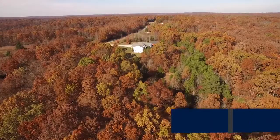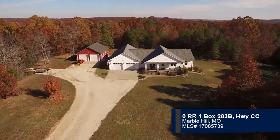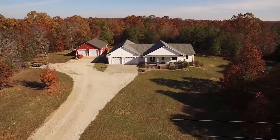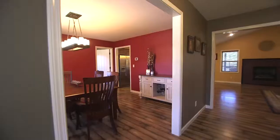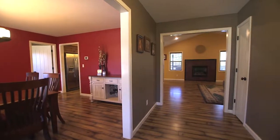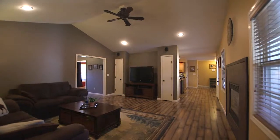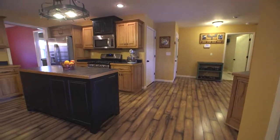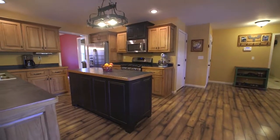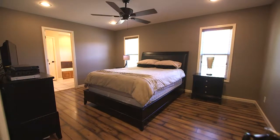Don't miss this custom-built home with a unique split floor plan that sits on 13.84 mostly wooded acres. What more could you ask for? From the picture-perfect front porch, step inside the formal dining room. The living room offers a vaulted ceiling and recessed lighting. From there, the kitchen boasts an island and custom glazed pecan and hickory cabinets.